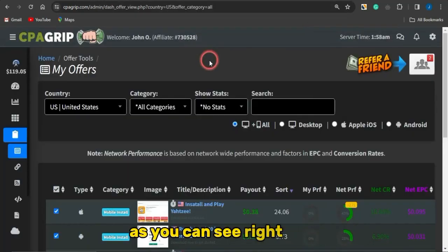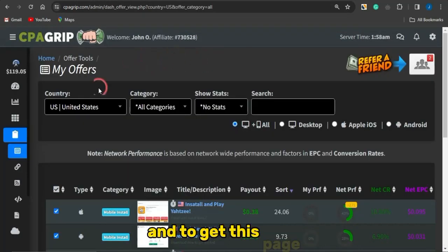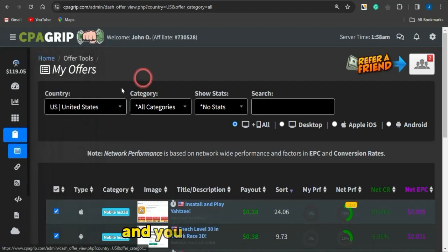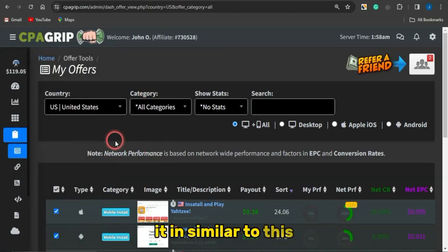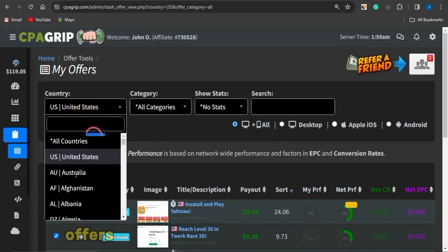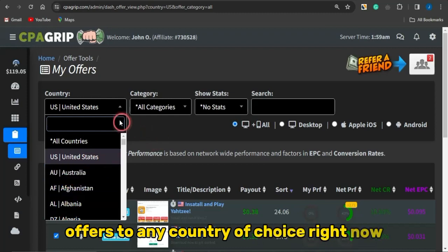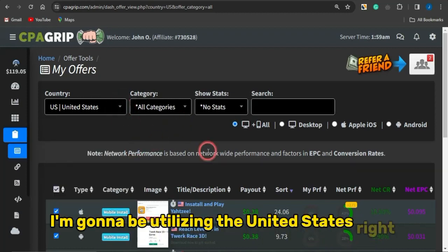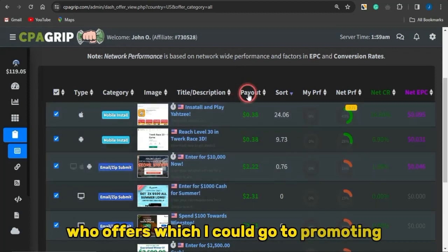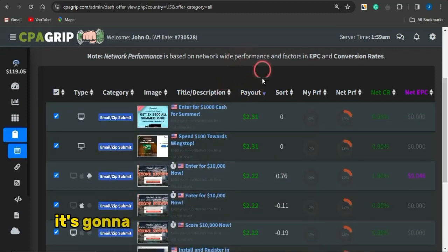As you can see right now, I'm into my account, and to get to this page, come right here, select the offer tools, select my offers, and you should be brought to a page similar to this. But do take note that I'm promoting offers to the United States. You could filter offers to any country of your choice right now. I'm going to be utilizing the United States right now, and you can see some cool offers which I could go on to promoting. If I click on the payout right now, it's going to show me from the highest paying offers to the lowest paying offers.